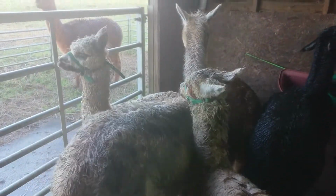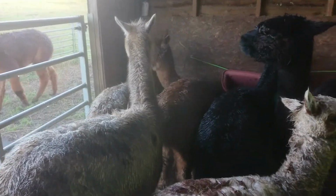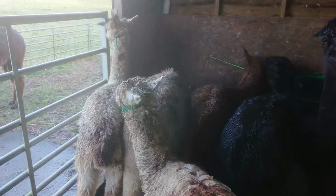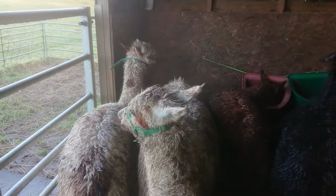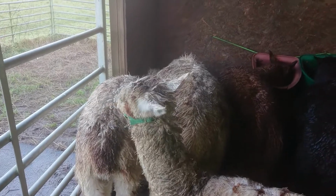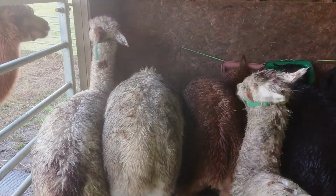We have the babies and we're starting to get them used to halters. So we start by just putting the halters on during the feeding, and we just leave the halters on and let them get used to it. And with any luck, they'll associate having halters on with eating. That's the theory, although neither of them seem terribly interested in eating today. And then once they've had them on a few minutes, we take them off, and it's just a big non-event. Nothing much happened, so no need to worry.